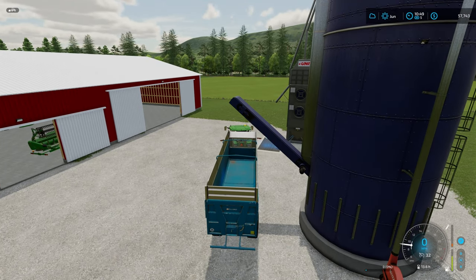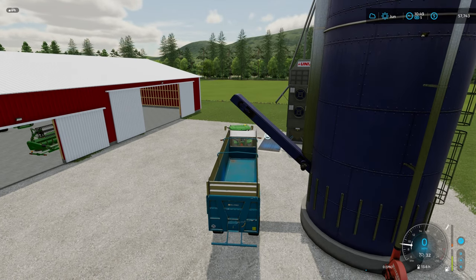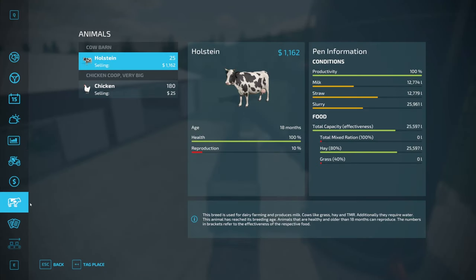So you can see that we are still in June, and what we are going to do today is get this trailer filled up with some silage. We have the silo here that has been producing silage for us. We are going to get this filled up, and the reason why is we need to buy some sort of trailer that can handle our slurry.